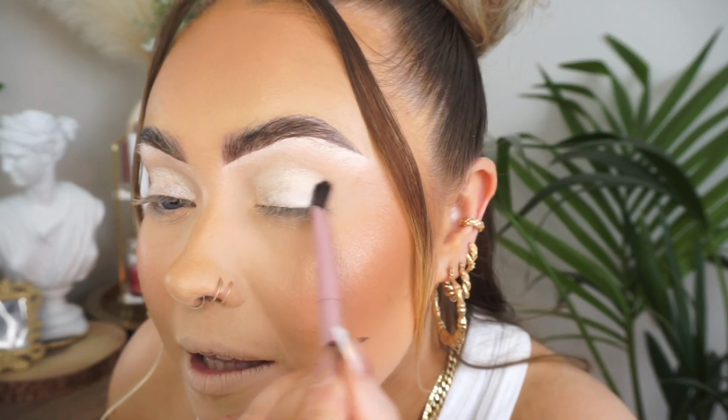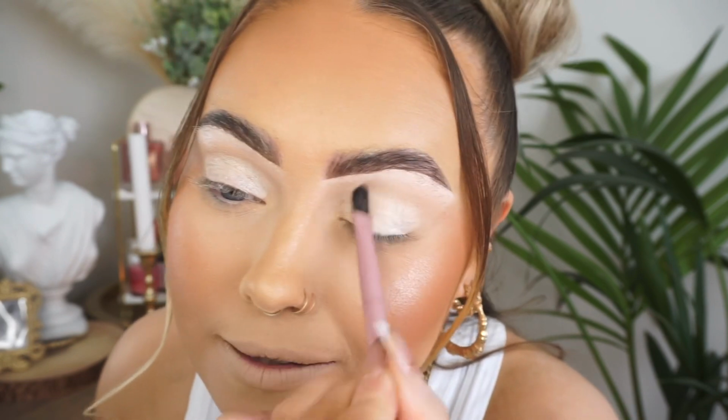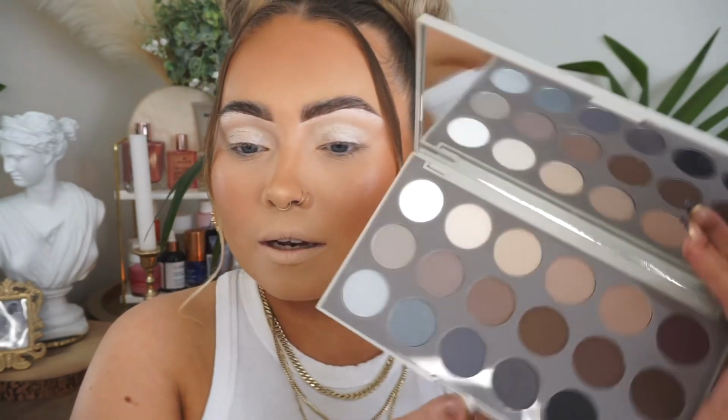So I'm going to try and blend that out a wee bit, but I'm going to still keep it somewhat tacky as well, so the shadow has something to stick to. I'm going to go into the Morphe 18CT Matte Essentials palette. This is of course the cool toned one, and I'm going to go into this white eyeshadow.